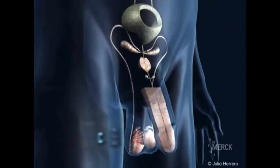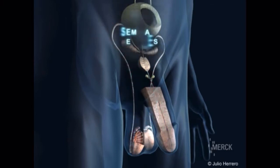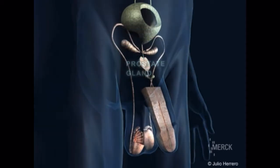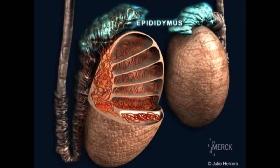The male genital system is composed of 2 testicles that produce sperm, 2 seminal tubules that connect the testicles with the penis, 2 seminal vesicles, and a prostate gland that produces seminal plasma. The seminal tubules are comprised of the epididymis and the vas deferens. The sperm are stored in the epididymis.